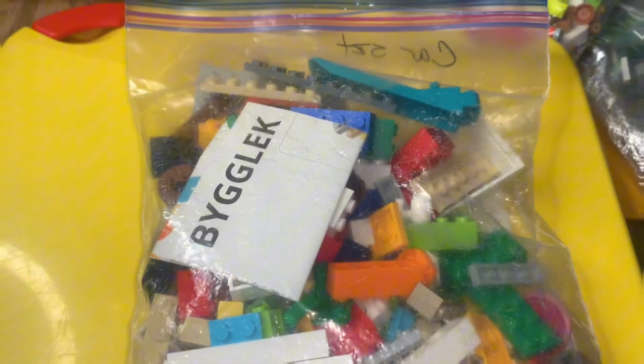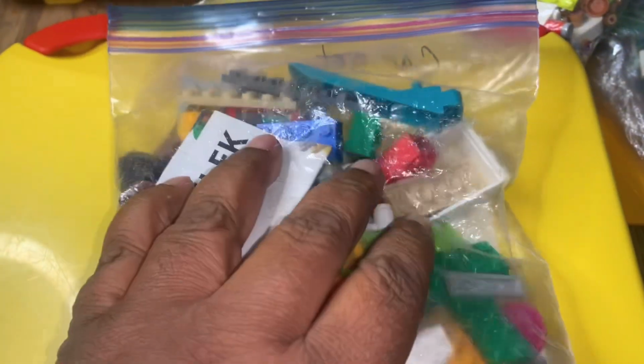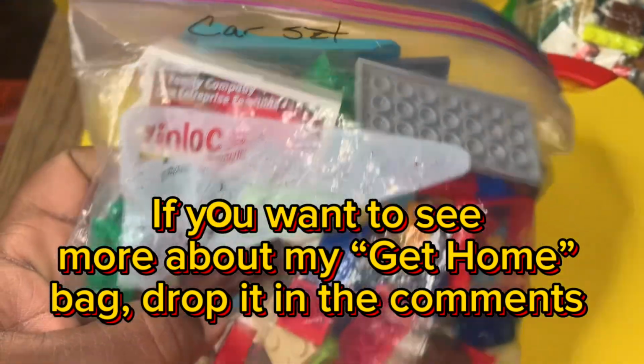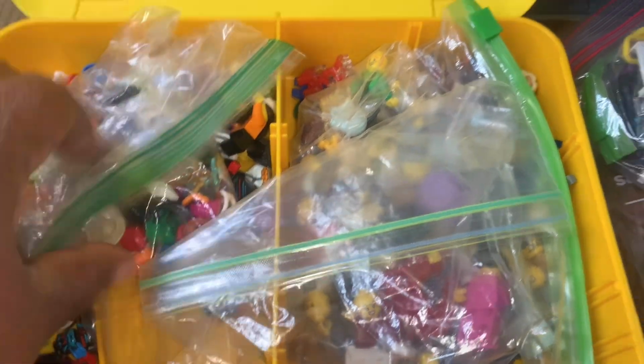I'm sorting. Hey, does anyone else carry a bag of Lego in their car or inside their travel bag? Like, I have a get home bag. I have, like, a bug out bag, but it's a get home bag in case I'm out and the zombies come and I have to get home to my family. And I always carry Lego with me. So I don't know what that's all about. I need to be checked out.